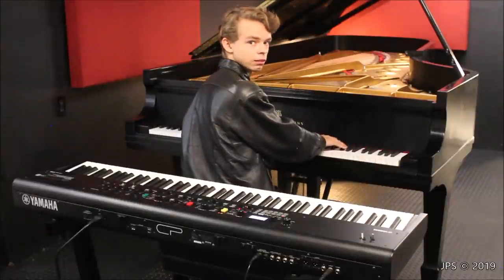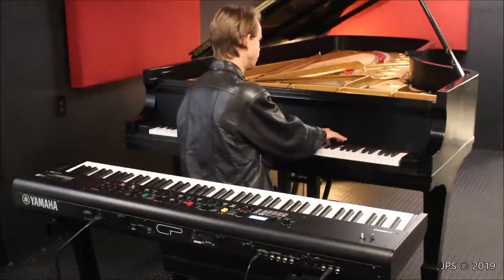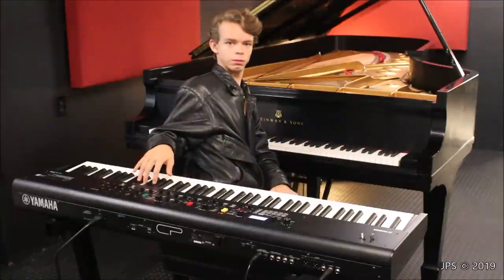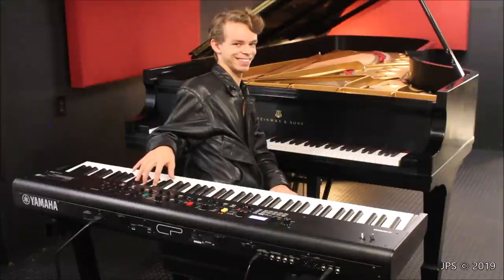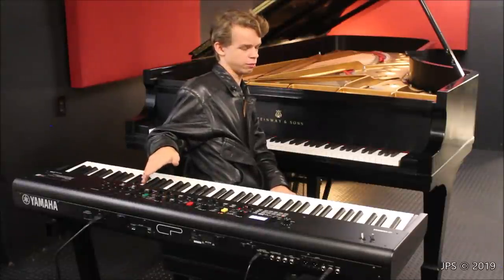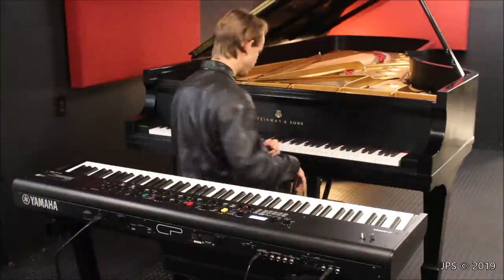Yeah, see? If you want to bring that note out, you can, but on the CP88, it's way too intense, actually. Which could be easily tweaked, I would have to imagine, in the software. Just bring the intensity of that one note down and a couple of the other ones up there.